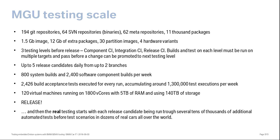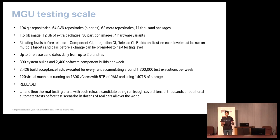This brings me to what we do for testing in the project called MGU, the Media Graphics Unit. That's the computer behind the central console, the navigation screen, where we have the navigation, the multimedia, and configuration of your car, and all that kind of stuff. So in that software project, we have 194 Git repositories, where people work on the software.